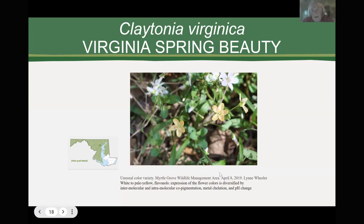Is this the one you saw in West Virginia? Yeah, this is the one that was blooming everywhere in West Virginia last weekend. The bluebells weren't quite out yet, but these were everywhere. And in this picture, Lynn told us most of the ones I've seen are more like the white with the pink near the top of that page. This one was an uncommon yellowish one that I believe Lynn took the picture of.